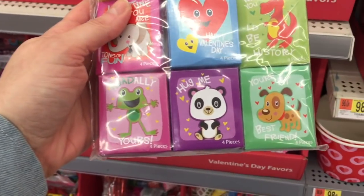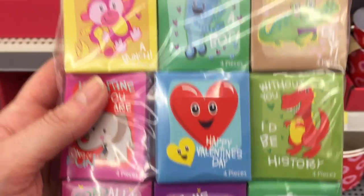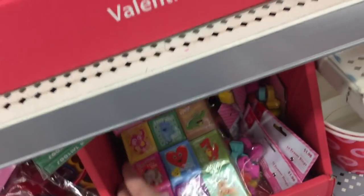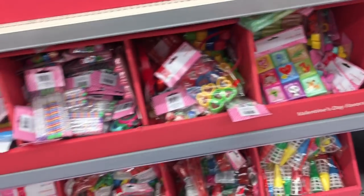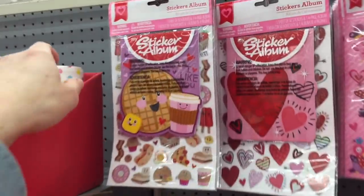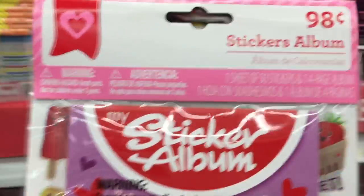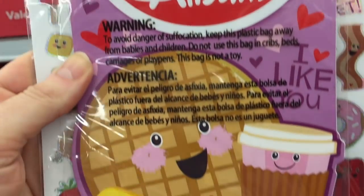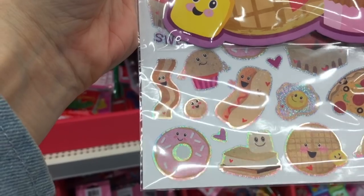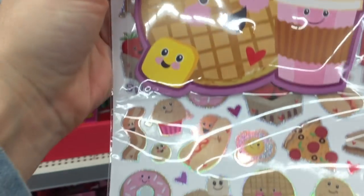18 tattoo boxes. 4 tattoos in each box. What else? Oh my gosh, you guys, these are so cute. Look at this for 98 cents. It's a little sticker album. Everything is very cute and kawaii. You get 50 stickers, and the album has 14 pages.